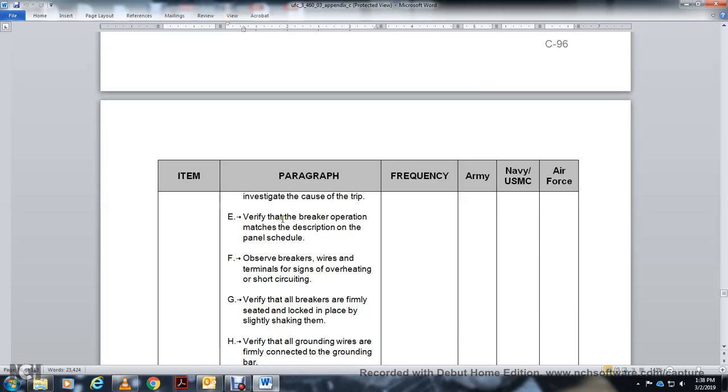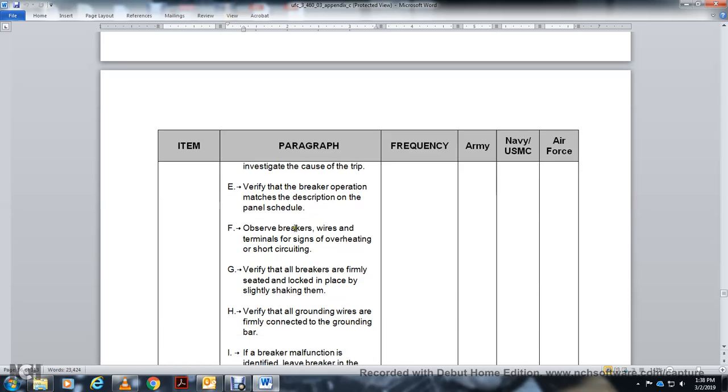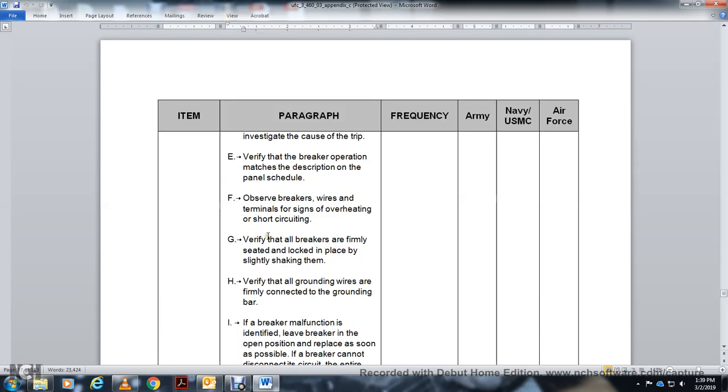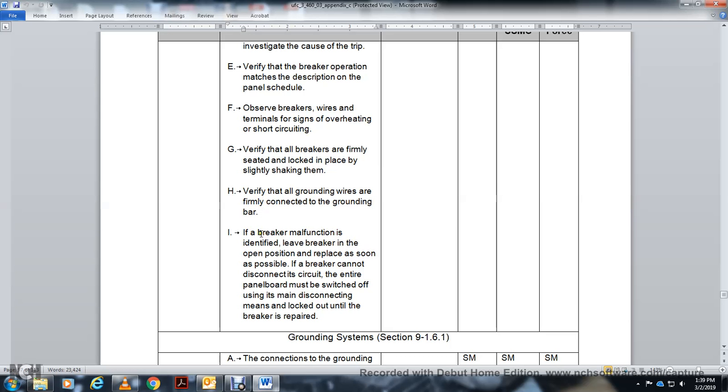Panel boards. Verify the breaker operation matches the description on the panel schedule. Observe the breaker wire and terminals for signs of overheating or short circuit. Verify all the breakers are firmly seated and locked in place, with no sliding or shaking. Then verify the grounding wires are firmly connected to the grounding bar. If a breaker malfunctions, identify and replace the breaker if possible. If the breaker cannot disconnect the circuit, the entire panel board must be switched off at the main disconnecting means and locked out until the breaker is repaired. That is annually.